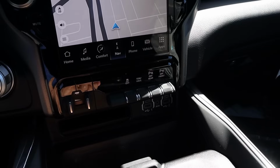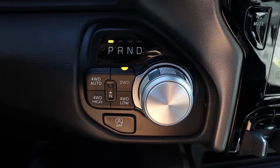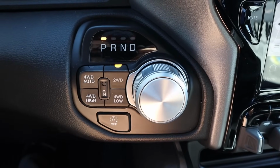And then down below we've got these for the parking sensors, your tow haul mode, stability control, and then your trailer brake controls. Now we've got our dial shifter here for the 8-speed automatic transmission, and then our driveline select. We've got our 2-wheel drive, 4-wheel auto. We have our 4-wheel high and 4-wheel low, and then your auto stop start.